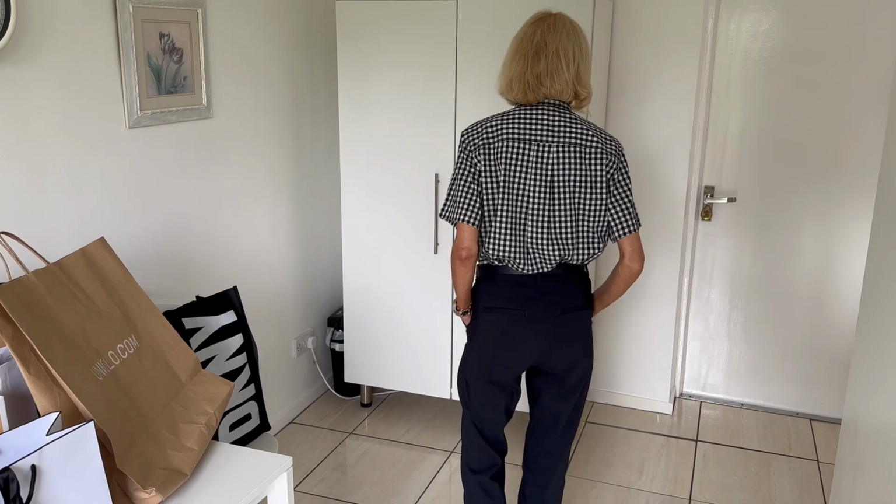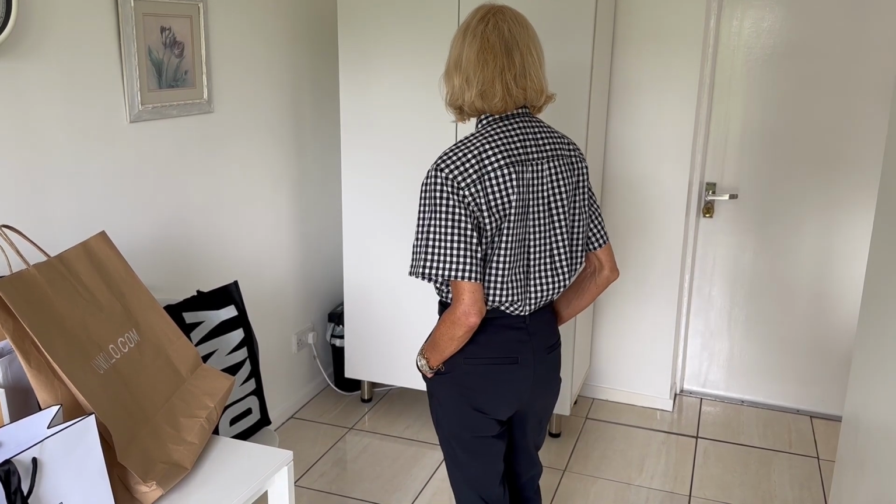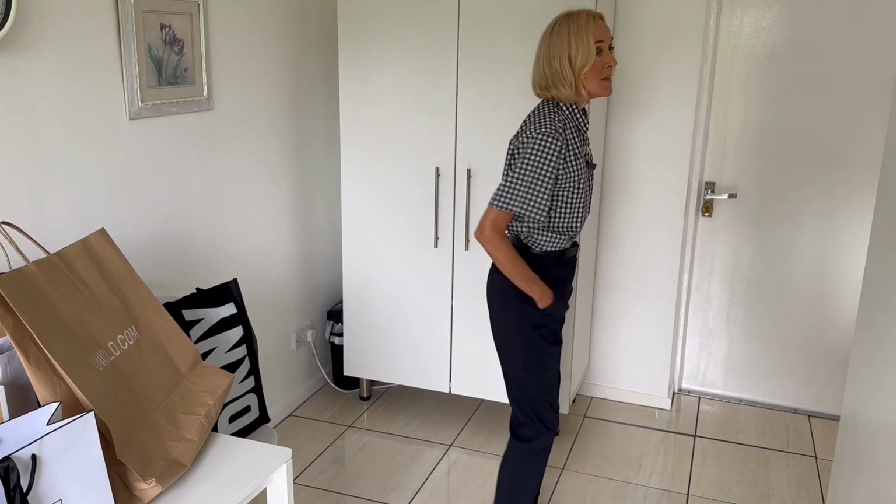Okay, this is that lovely cotton navy check shirt. I've just popped it on with what I had on. I picked this up in a size small, by the way, and this fits perfectly on me. The shoulders fit well. For reference, I'm a UK size 8, and so this really is the right fit on me. I think it's absolutely lovely.